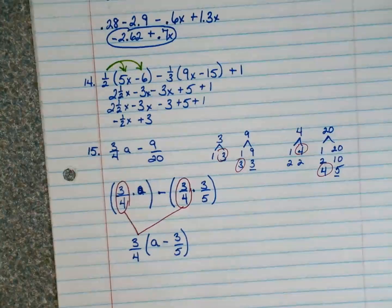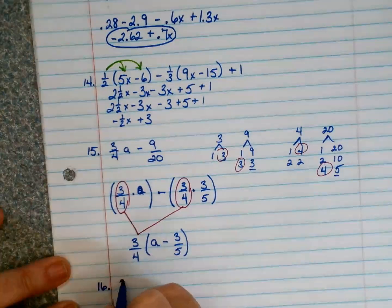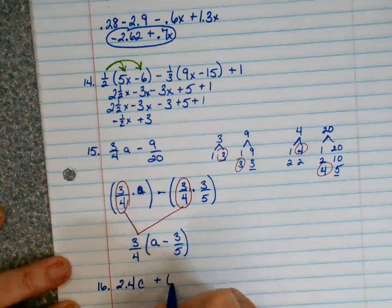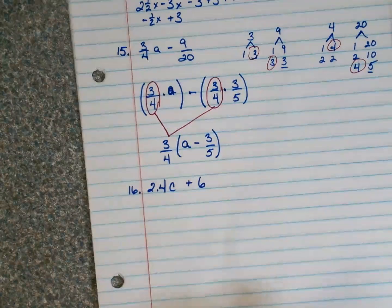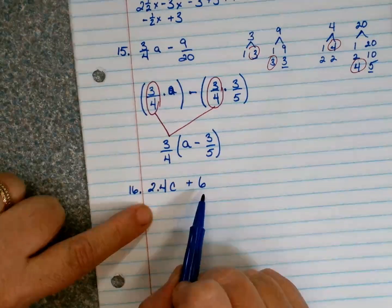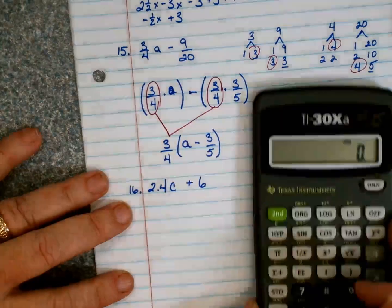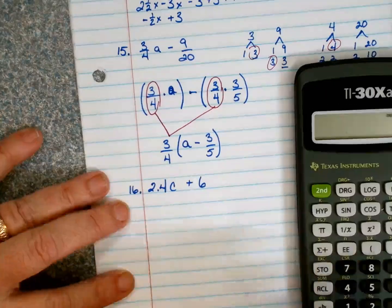All right, number 16. I have 2.4C plus 6. And I need to completely factor that out. Well, I know, because this is an even number and this is an even number, that I can pull 2 out. So let's just start with that and see what happens. If I pull out 2, so if I take 2.4 and divide it by 2, I wind up with 1.2.